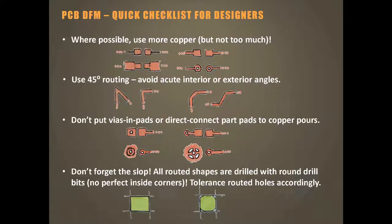So, DFM checklist for PCB routing. When possible, use a lot of copper, but not too much. Otherwise, it creates assembly issues. Use 45-degree routing and avoid acute interior angles, not because of electrons bouncing off the walls, but because it forms an acid trap or a risk that the trace will delaminate. The reason why you use more copper is because it makes it easier to rework boards.